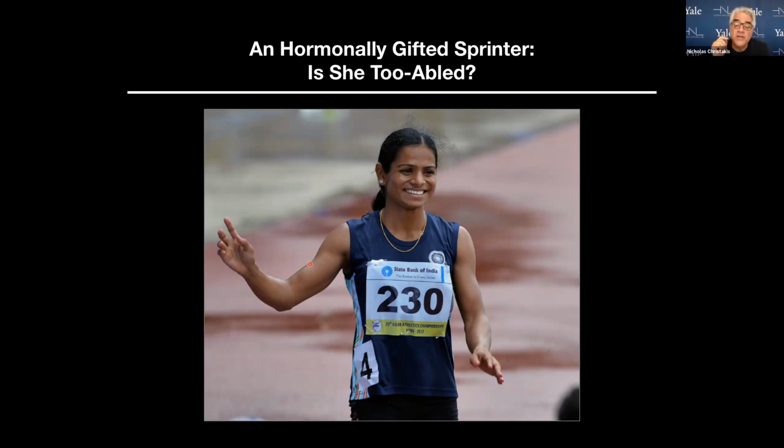Following a rule by the International Association of Athletics Federations, track's governing body, the Athletics Federation of India will allow Chand to return to competition only if she lowers her testosterone level beneath the male range. She can do that by either taking hormone-suppressing drugs or having surgery to limit how much testosterone her body produces. What was her response? No way. "I feel like it's wrong to have to change your body for sports participation," she said. "I'm not changing for anyone."